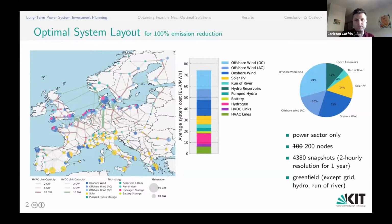So is there a problem with this solution? It is, after all, the cost-optimal solution within the model boundaries. The answer is yes, because there's soft factors such as social constraints and public acceptance, which we typically do not model. The topic of this presentation is to look beyond this cost-optimal solution and see whether there are similarly costly but technologically very diverse solutions which might exhibit other favorable features.